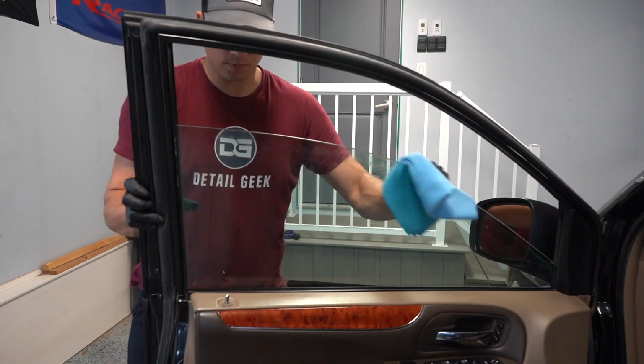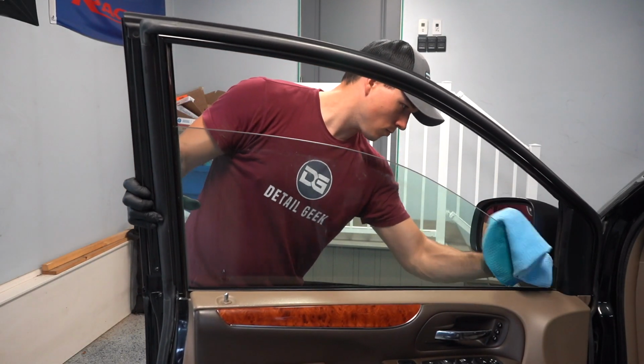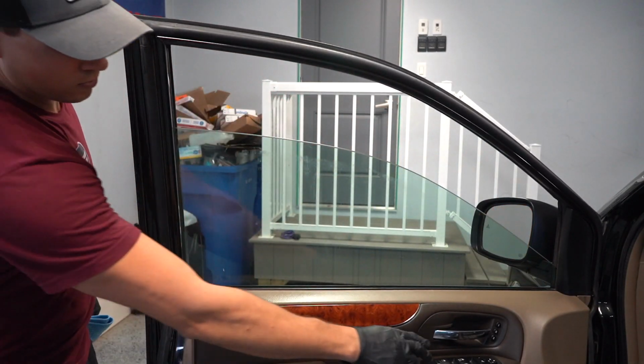Moving to the glass now, and one thing you'll always see me do is roll down the windows so I can clean the top edge, as it only takes a second and is something that is guaranteed to be noticed by the customer if you don't.